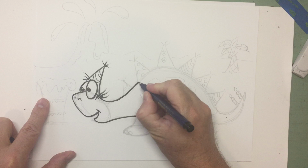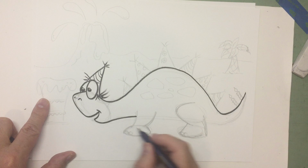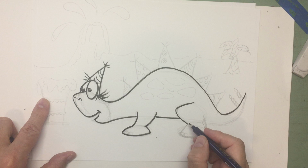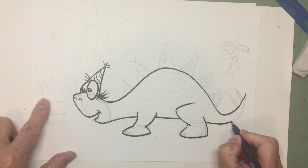Okay, that arched back. Loopy tail. See, we use those shapes to get that leg, but we really don't trace around the whole shape, do we? They just helped us, right? Those are some big feet. Good thing we don't have to buy shoes for them.